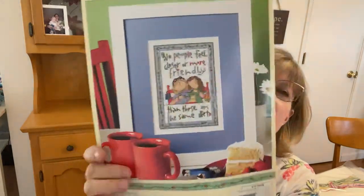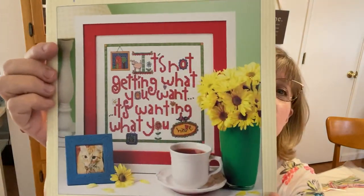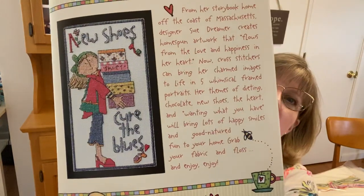And there's all kinds of fun pieces in here with fun sayings. So this is, it's not getting what you want, it's wanting what you have. Pithy pieces of wisdom. The back one says, no people feel closer or more friendly than those on the same diet. My husband and I just went on Weight Watchers. It is improving our relationship, I must say. New shoes cure the blues. I'm not going to be able to show you everything in this book because it's interspersed with actual charts. But those are three of them.